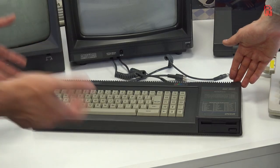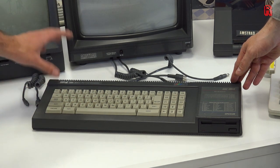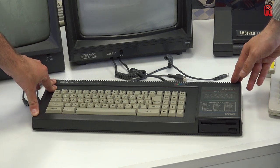I really like this machine. Have you got one yourself? Well, funny enough, this is mine. Oh, okay. This didn't come from the vault. This one didn't come from the vault. They don't appear to have a 6128 in the museum, so I've brought my one with me.